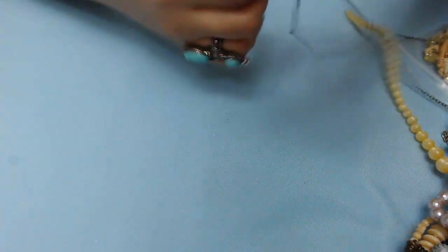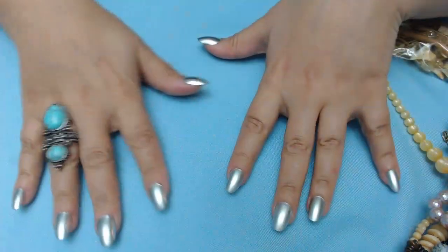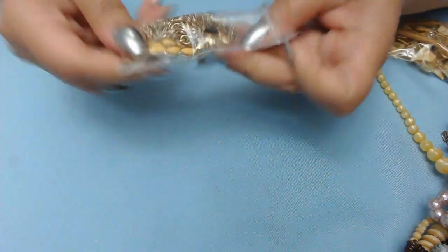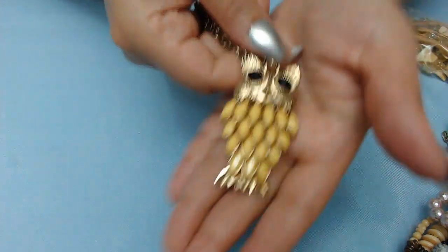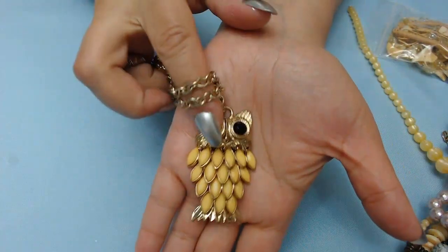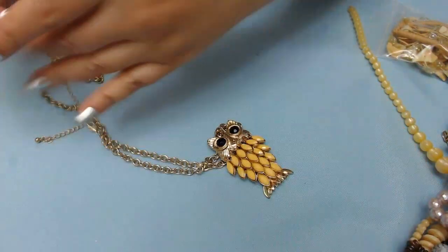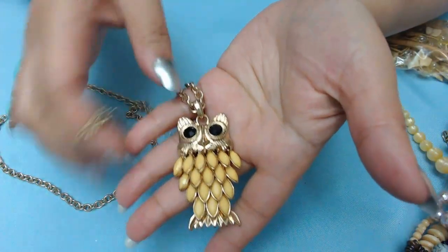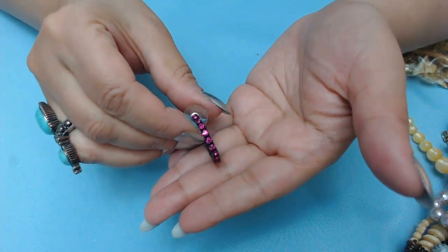Oh, an owl. Okay, we have an owl. There's always usually an owl in these jewelry lots. And this one looks like an owl too. Oh, that's cute. That's cute bezeled little stones here. Very cute. No marks. Gold tone. Cute little owl. Okay, we have an earring. It's pretty. Black and fuchsia stones.